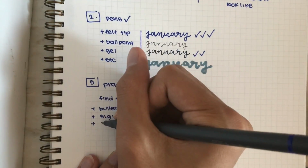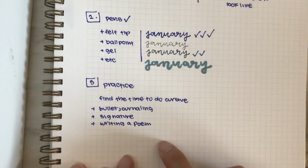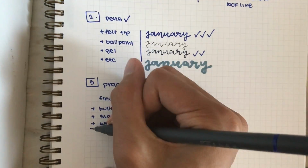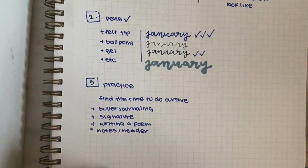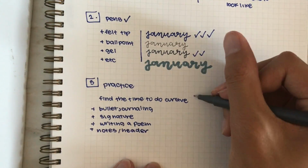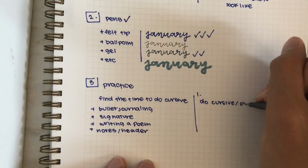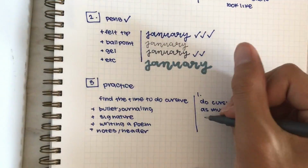I did cursive about almost every day, especially because I was keeping a bullet journal. I did cursive as much as possible. So every time I was writing a quote down or a header or even the day of the week, I would just do it in cursive. And if you follow my approach of practicing your cursive, you can probably see results in a few weeks and you could see big results in a few months.